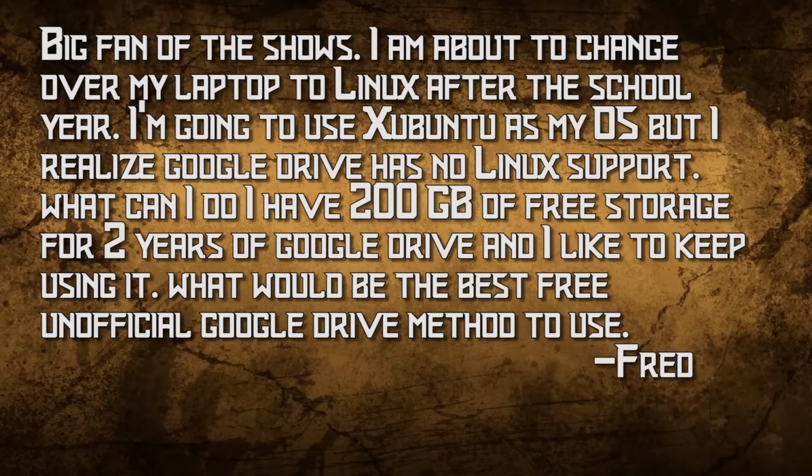I think so. Okay. Our next one is from Fred, who writes, "Big fan of the shows. I am about to change over my laptop to Linux after the school year. Woohoo. I'm going to use Xubuntu as my OS, but I realize Google Drive has no Linux support. What can I do if I have 200 gigabytes of free storage for 2 years of Google Drive and I would like to keep using it? What would be the best free unofficial Google Drive method to use?"